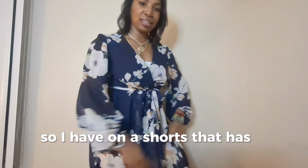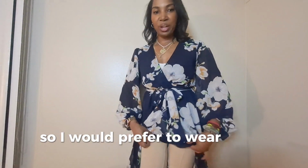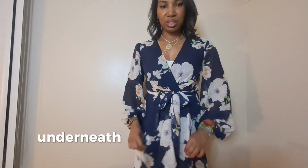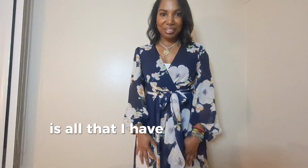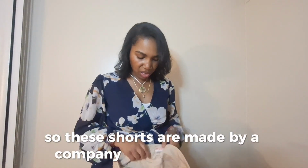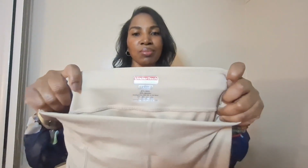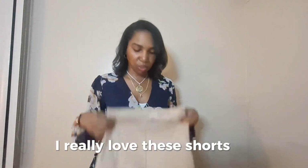So I have on shorts that have a thigh holster. I would prefer to wear black shorts in this style underneath a dress like this, but this color is all that I have because the black ones are so hard to find online. These shorts are made by a company called Undertech. I really love these shorts.